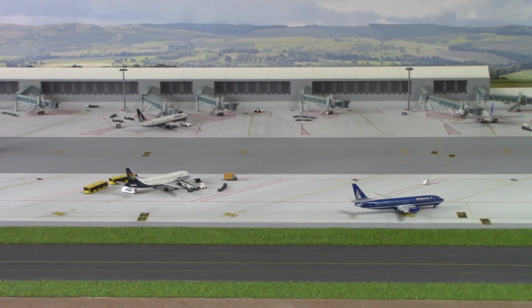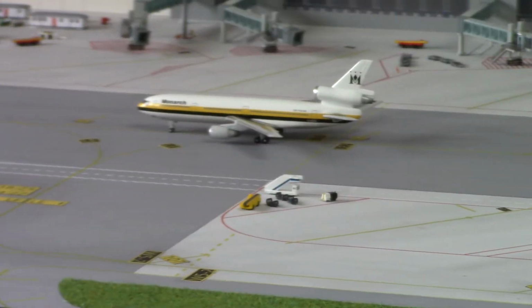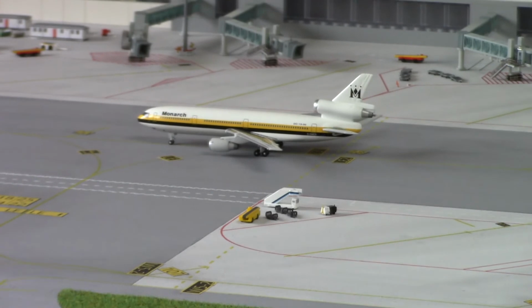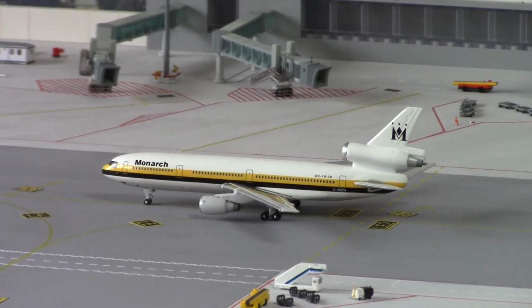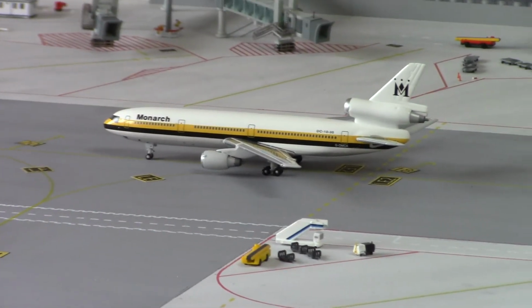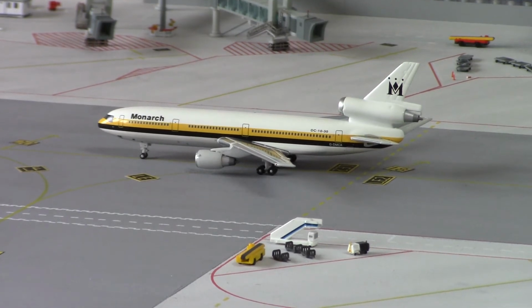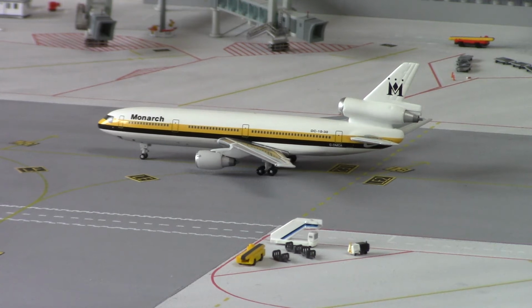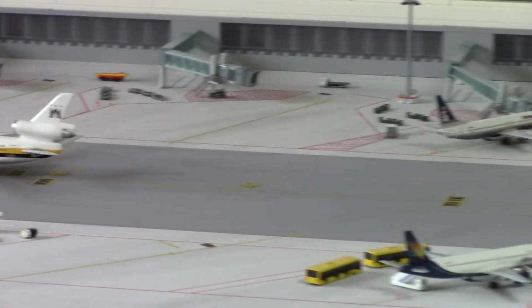So again, to the update. Zoom in, a little bit quick there, sorry about that. We're starting off with an already regular visitor to the airport, this Monarch DC-10, on this occasion taxiing past, registration G-DMCA. This is operating from Gatwick. See there, taxiing past.